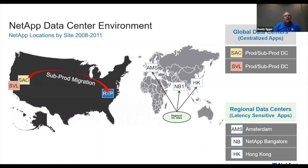Well, got a little ahead of myself. We started our sub-production migration. So during this production migration, we then chose Hillsboro to bring our production systems up there. During our sub-production migration, which lasted several years because it's not an overnight thing, as we were migrating, we brought up and stood up our Hillsboro data center.